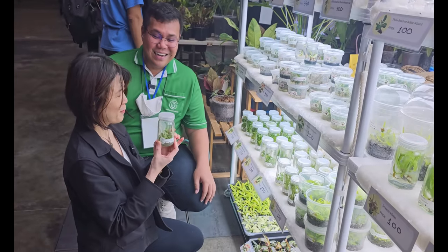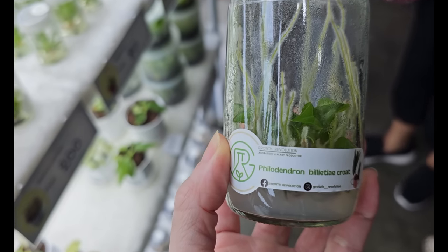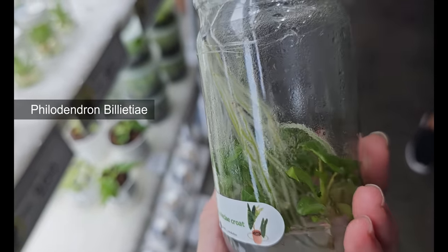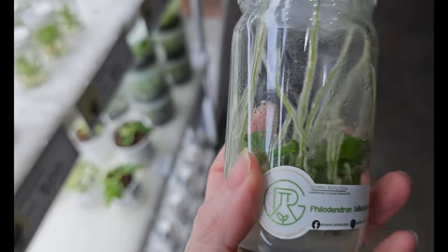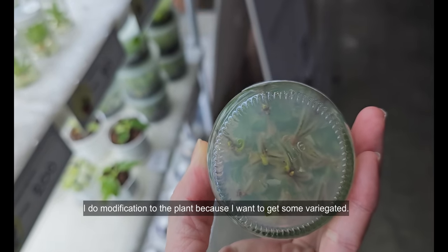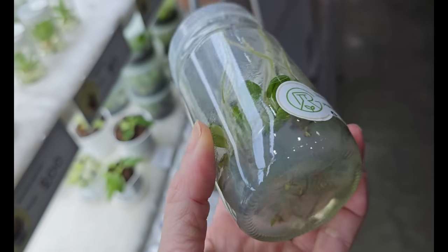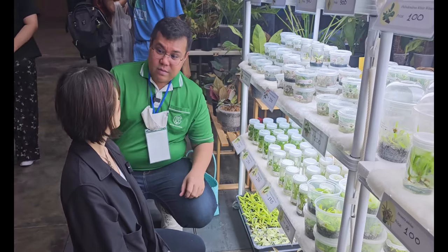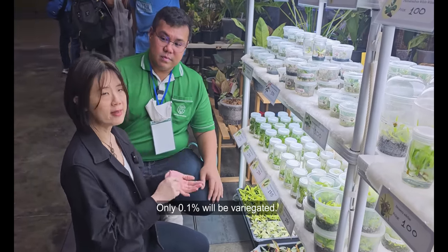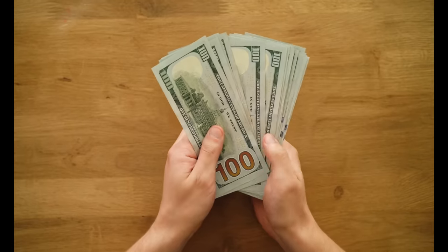This is Billy TA. Not variegated, it's green. But there are so many and they're so cute and it's about 150 baht. For about 8 plants or something. Maybe this one I can afford. I multiply more plants because I want to get some variegated. When you tissue culture, it's like 0.1% from green that will come up variegated, in my lab. So when that happens, you strike lottery.